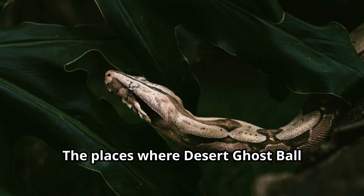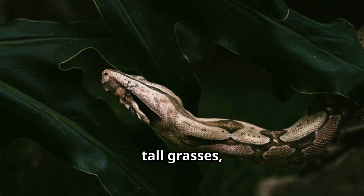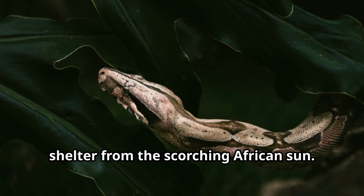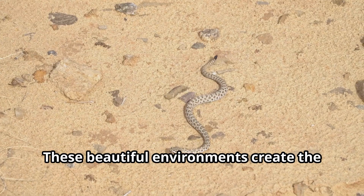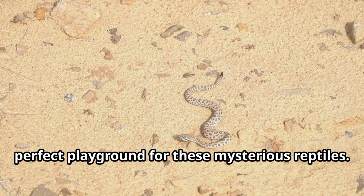The places where desert ghost ball pythons live feature diverse landscapes of tall grasses, scattered trees, and underground retreats that provide shelter from the scorching African sun. These beautiful environments create the perfect playground for these mysterious reptiles.